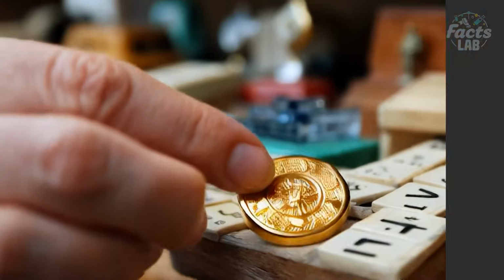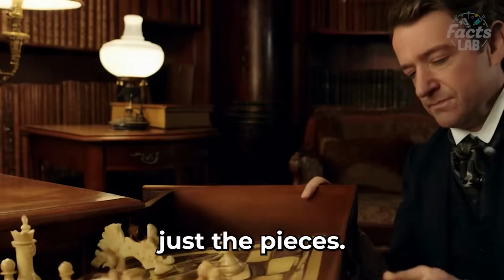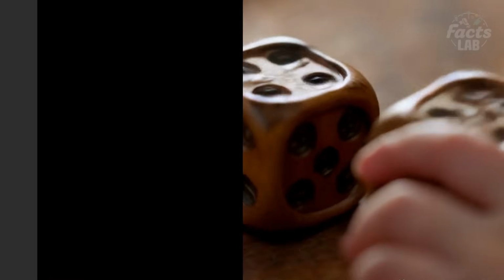26th. Board game pieces. Forget the whole game. Some people collect just the pieces. A rare Monopoly token or vintage Scrabble tiles can add significant value to their collection.